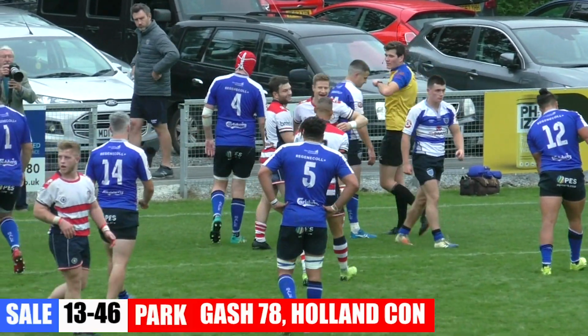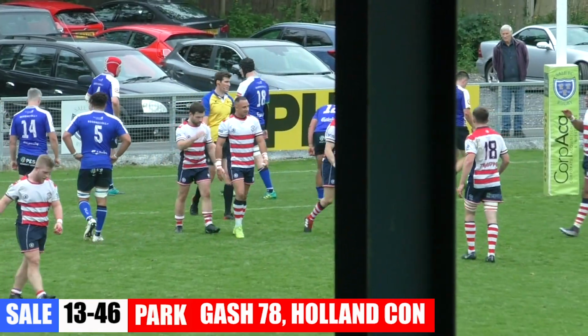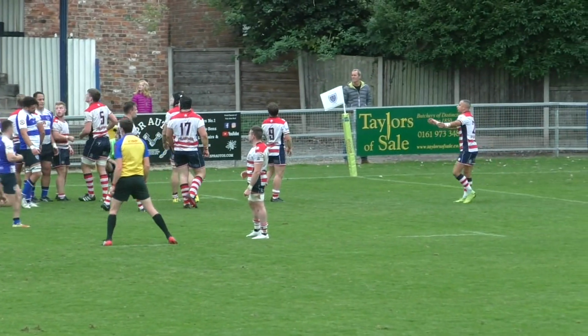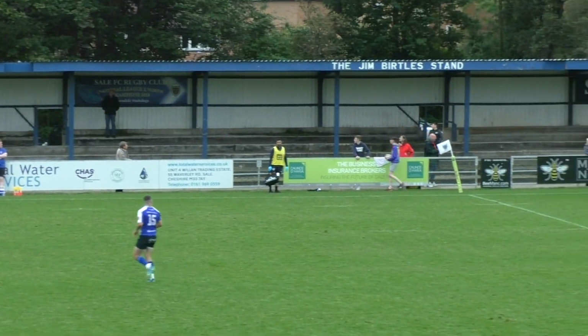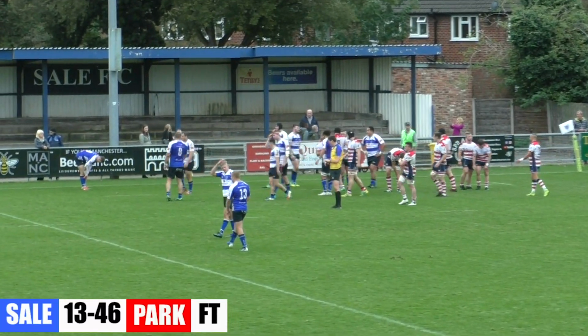Sale hit for 6 here. Jack Gash getting the latest one, stepping inside wonderfully. Work with Craig Holland. Park bounce back. They take the wind out of Sale's sails, and they can go back to London holding their heads high. And they make it 4 wins from 5.